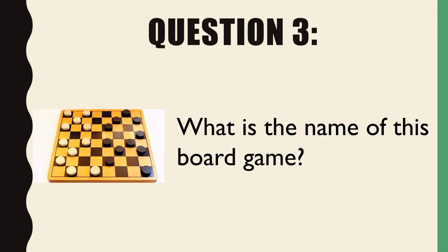Question three. What is the name of this board game? I'm sure you've all played it. Many of you have played it. If you haven't played it, you've almost certainly seen it. What's its name?